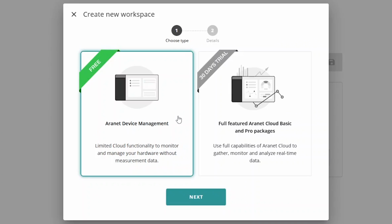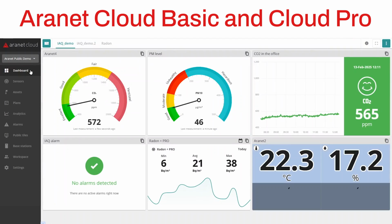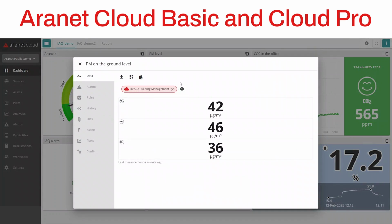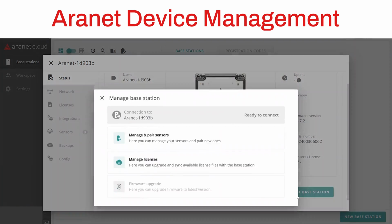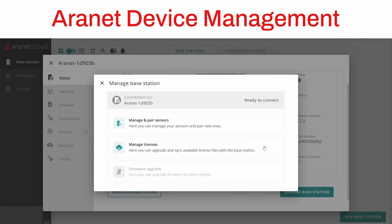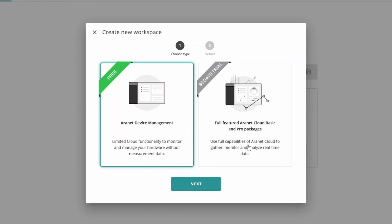Now, our monitoring solution is even more accessible remotely. We have made Aranet Device Management from our cloud free for all users. This new license complements the existing Aranet Cloud Basic and Aranet Cloud Pro licenses. While the Basic and Pro licenses offer advanced features, such as data analytic tools, virtual sensors, and customizable dashboards, the Aranet Device Management license allows you to remotely pair and manage sensors, manage licenses, and upgrade base station firmware. This service is perfect for users who need centralized device control and monitoring.